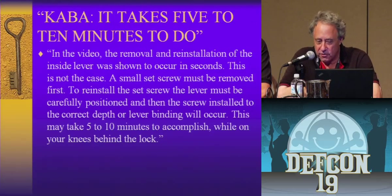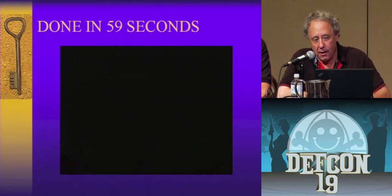A small set screw must be removed first. To reinstall the set screw, the lever must be carefully positioned, and then the screw installed to the correct depth or lever binding will occur. This may take 5 to 10 minutes to accomplish while on your knees behind the lock. Okay.